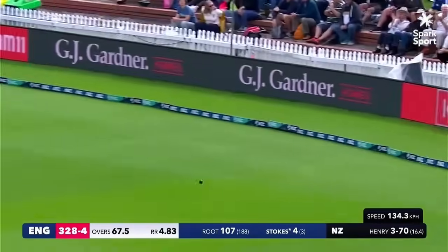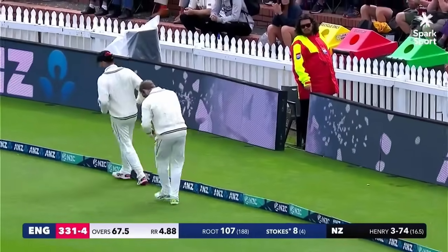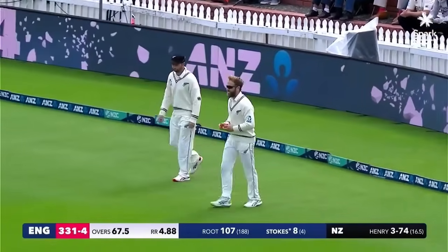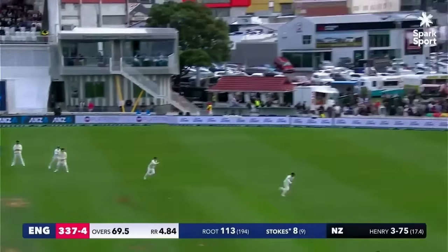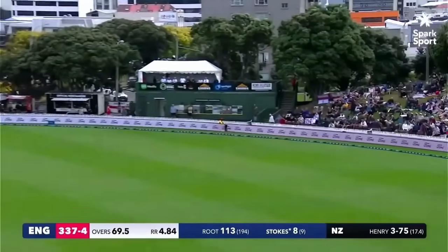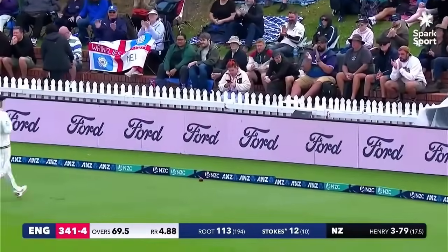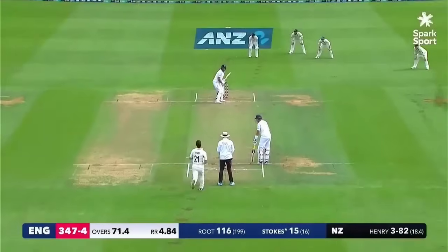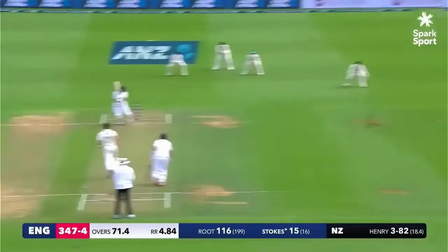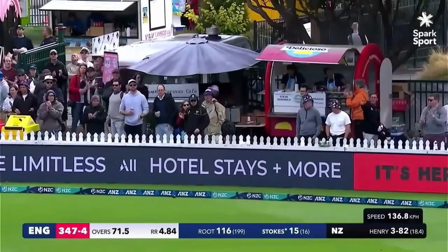Doesn't take Ben Stokes long, does it, sometimes? Not just the shimmy, but giving himself a bit of extra room as well. Let's have a go, let's have a go. Hasn't quite middled it, but he's got enough on it. Well, he's not going to die wondering, is he? It's brilliant, isn't it? It's absolutely brilliant.